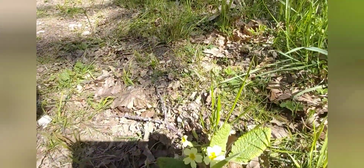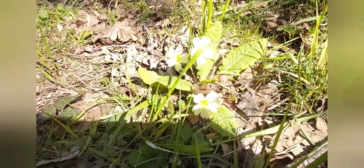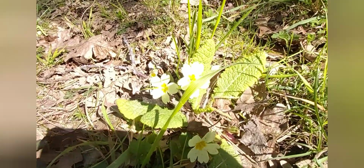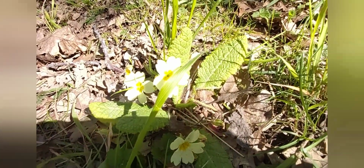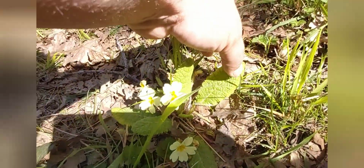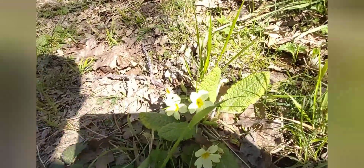There we go. Primrose or primulus? I can't remember how you tell the difference. I think one's got a pointy leaf, one's got a round. This is the pointy leaf variety. And if you get these in your garden, you can tear a leaf off, split it down the middle there, and chop it into sections. Then plant them in a propagator, and you'll get more.